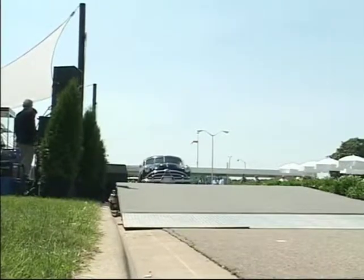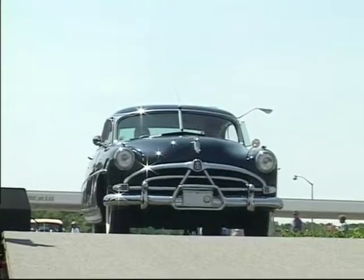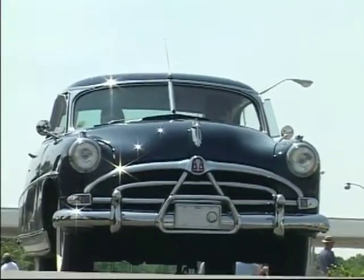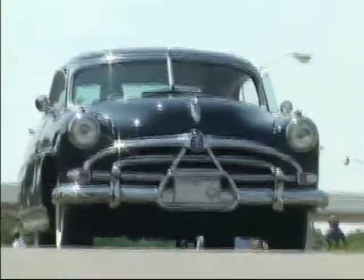This is a magnificent 1951 Hudson Wasp hardtop. This vehicle, original body style, came out in 1948. It was Hudson's first unitized body construction.